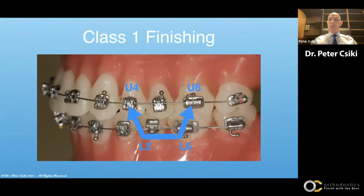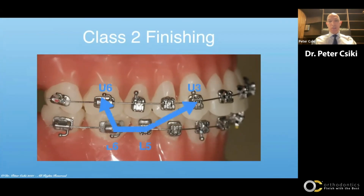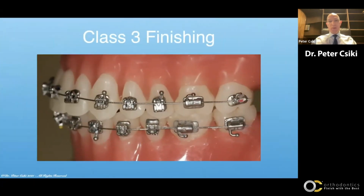This is a class 1 finishing elastic. It's just upper 6, lower 6, lower 5, and upper 4. This is when we have a class 1. Okay, for class 2, it's upper 6, lower 5, and upper canine, because it not just sucks the teeth together, but it also has a class 2 vector. 5/16 light during the day and medium at night. This is how I use all of my finishing elastics.